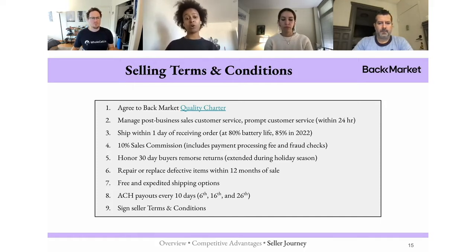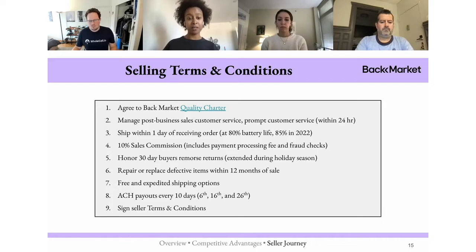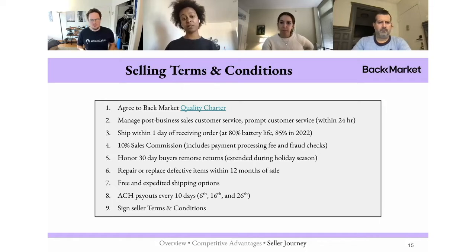Next thing, we're looking for all sellers to ship within 1 day of receiving an order. As of right now, the battery life threshold on the marketplace is 80% minimum, and that number is going to be moving to 85% come next quarter. So next, we have a 10% flat sales commission. This includes payment processing fees and fraud checks. We do also allow our sellers to offer PayPal if that's what they'd like to do. And we also require that our sellers offer Affirm on orders that are over $250.